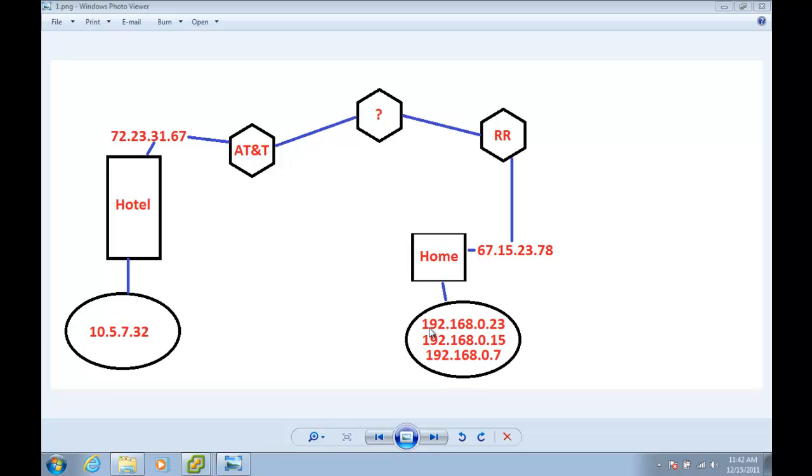So when I set up, in this case, my Windows XP machine, I also need to set up the firewall. I need to make sure the firewall knows that there will be incoming connections. I also need to set up my router at home. So if I buy a Linksys or a D-Link, I'm going to need to set up port forwarding. That way, from the hotel, when I try connecting to this IP address using the port that PPTP uses for VPN, it knows to automatically forward all that traffic directly to the computer that I designate.